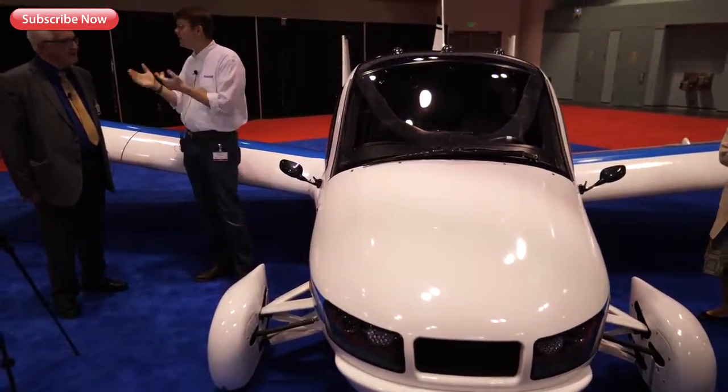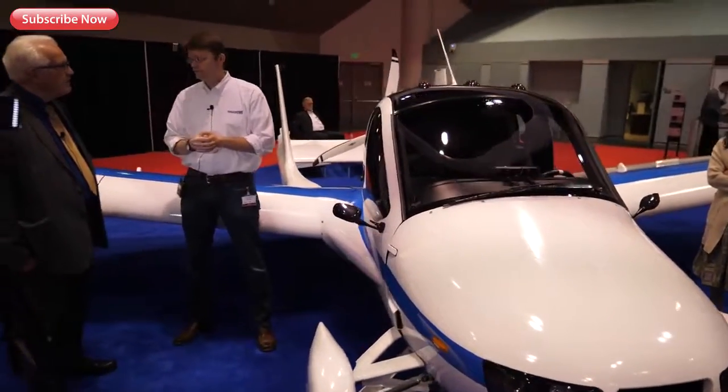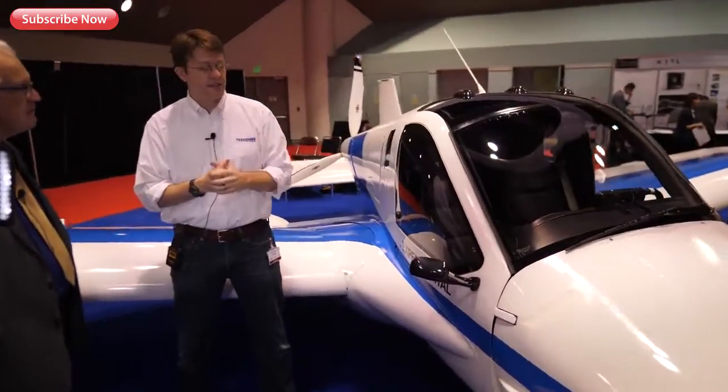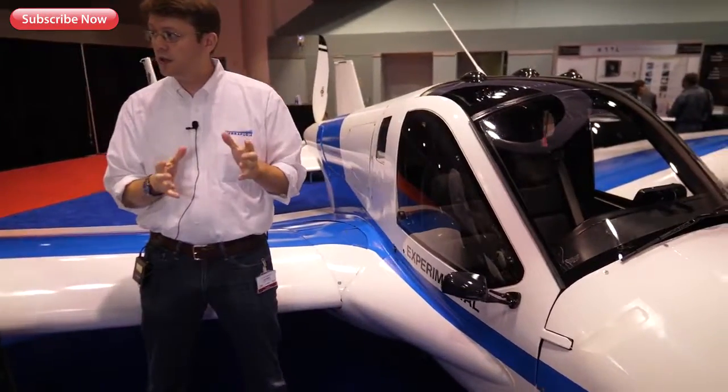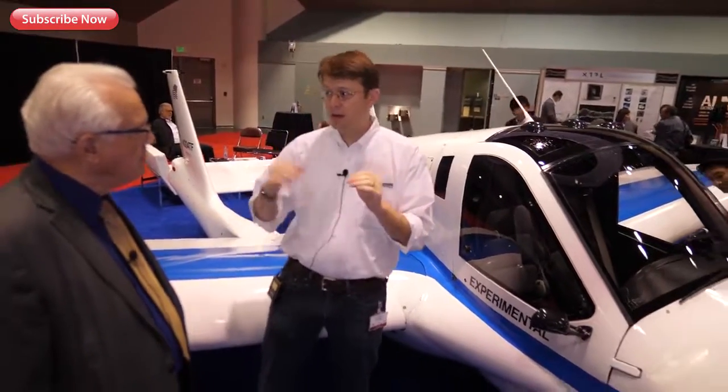And more accessible, in that although you need a pilot's license, there is probably less training required. That's correct. The vehicle's designed to fit inside the light sport aircraft category. To get a sport pilot certificate, there's a 20-hour training minimum, which is half the minimum time to get a traditional private pilot license. It's a lot of money.